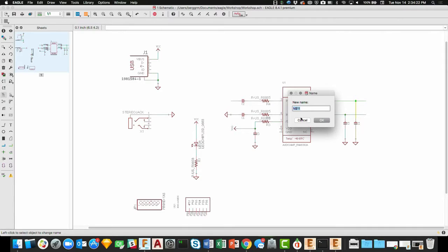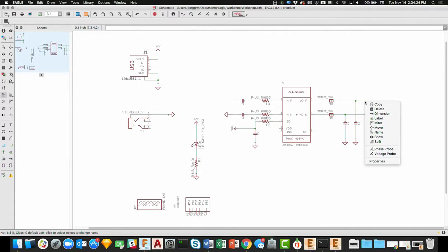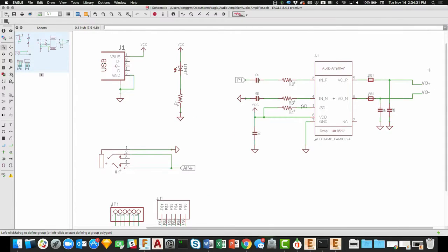And so when I decide that I want to name something, I can right-click over a wire and say, hey, I want to name this. If I go back to my original reference schematic, this first wire over here was named VO+, and this is VO-.